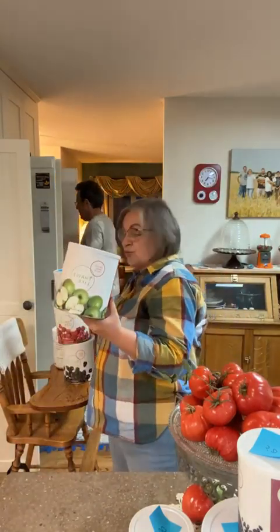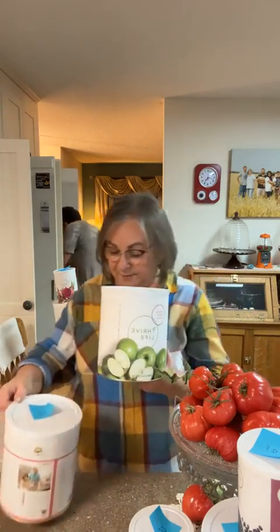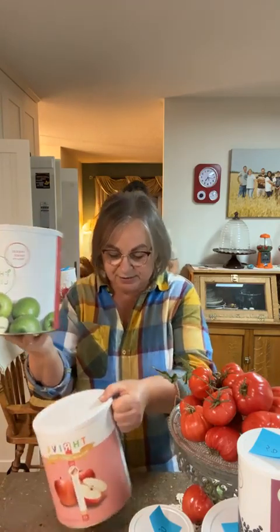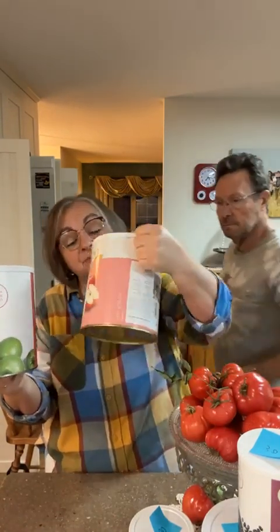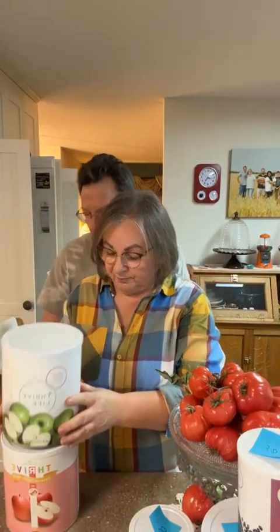Okay, so we have 3 kinds of apples. And these 2, so Granny Smith apples and Fuji apples. This is an older label because I've had it for a long time. That's okay, because it's 30% off those.